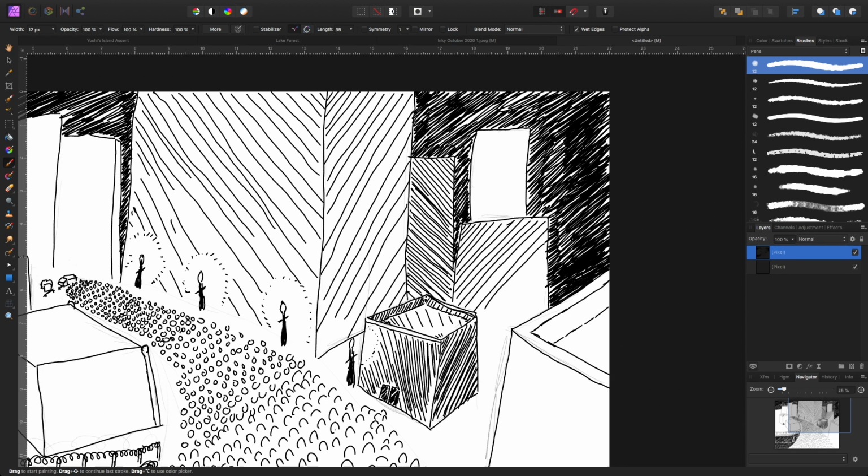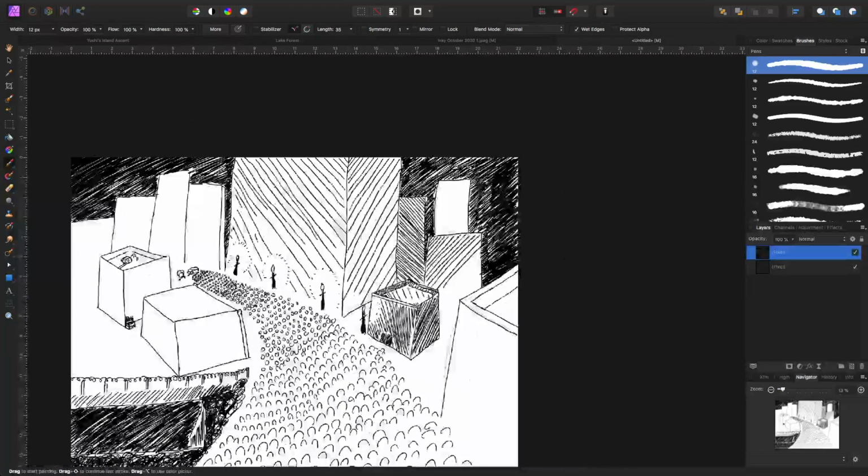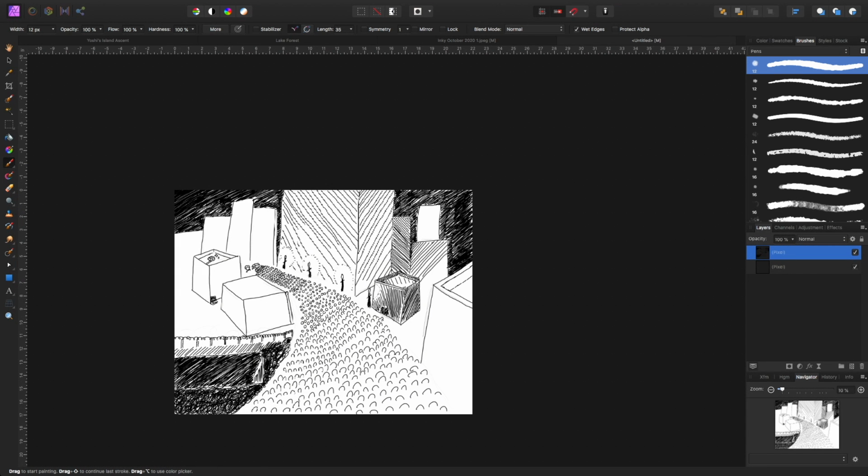You know what I can do? Something you can't do on paper. I can zoom out. It makes it a lot easier to do this. Yeah. Look at that. That was so much easier. This building thing. Go here.